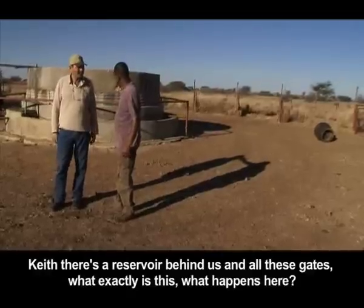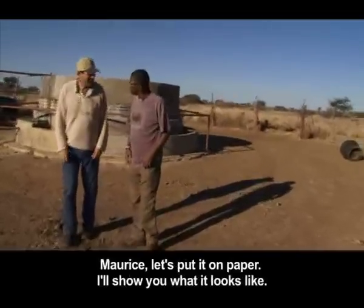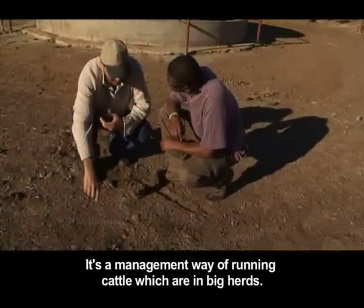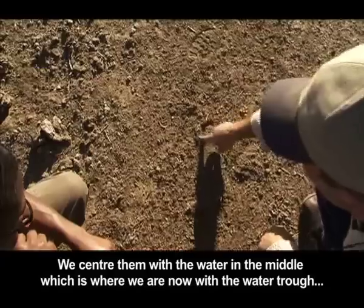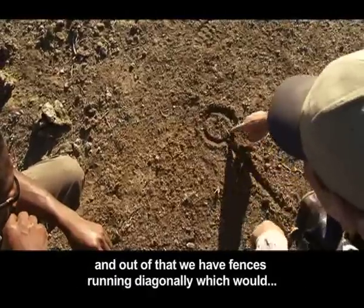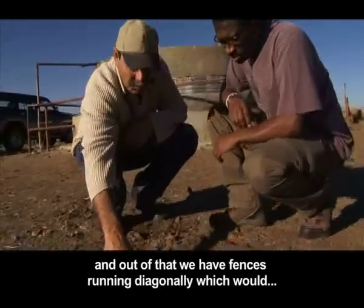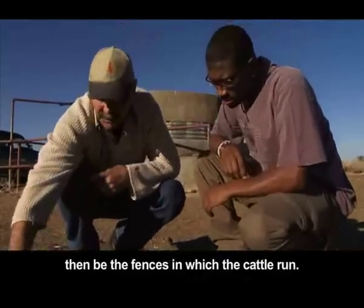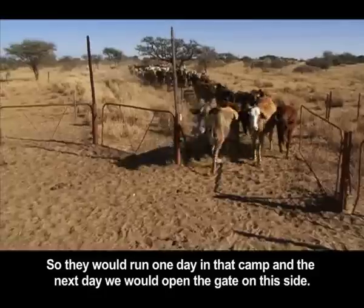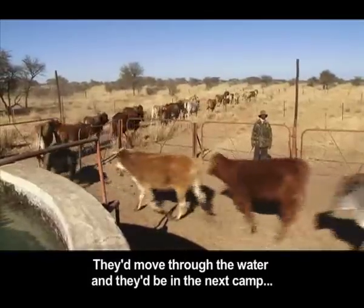Keith, there's this reservoir behind us and all these gates. What exactly is this? What happens here? Maurice, let's put it on paper and I'll show you what it looks like. Okay. What we do, it's a management way of running cattle which are in big herds. We center them with the water in the middle, which is where we are now with the water trough. And then out of that, we have fences running diagonally, which would then be the fences in which the cattle run. So they would run one day in that camp, and the next day we would open the gate on this side. They'd move through the water, and they'd be in the next camp.